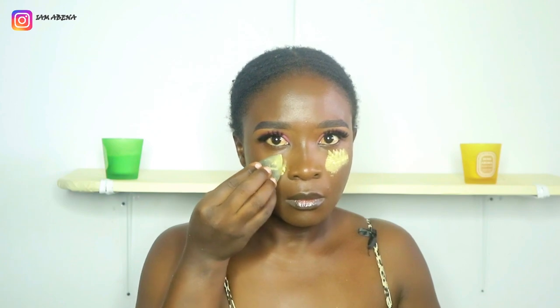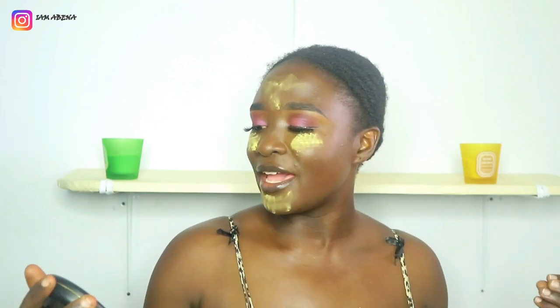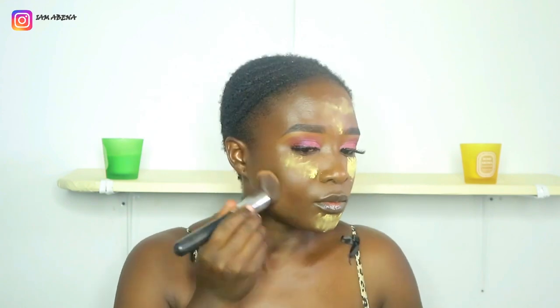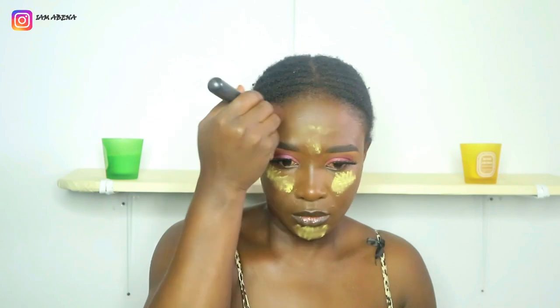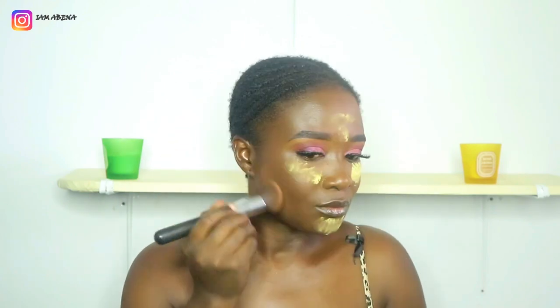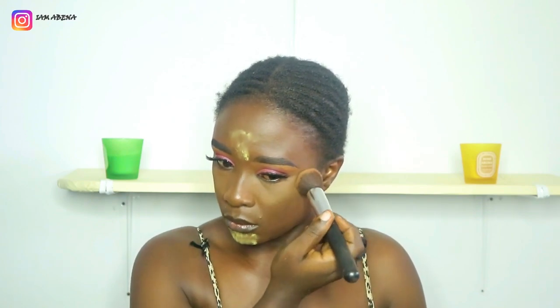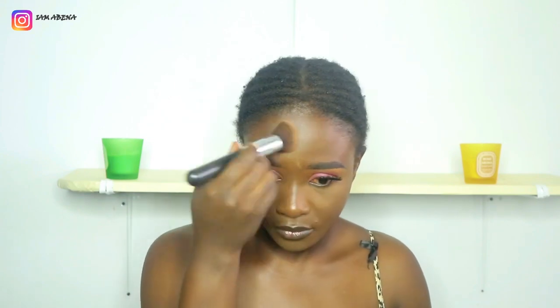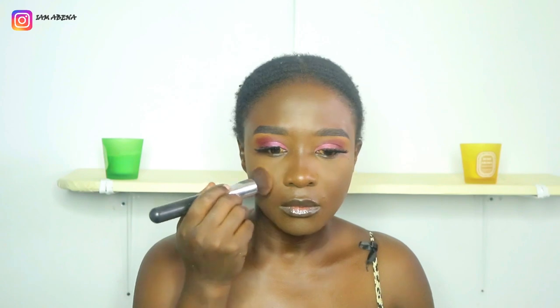So next is my setting powder from Fayre Gold Cosmetics. For my powder, I'll be using my Blossom HD Compact Powder. I'll be using my Milani Baked Bronzer.